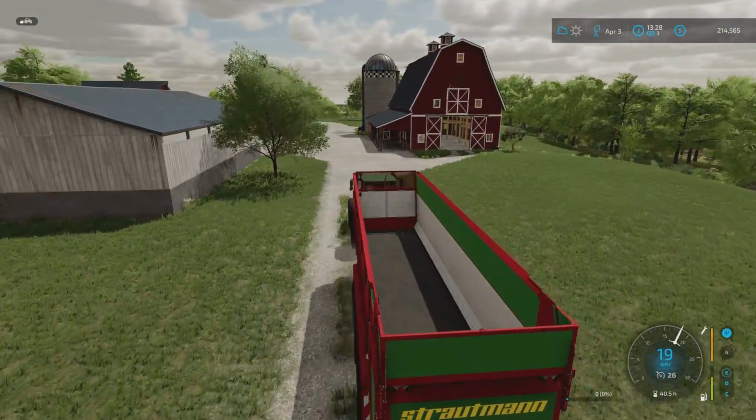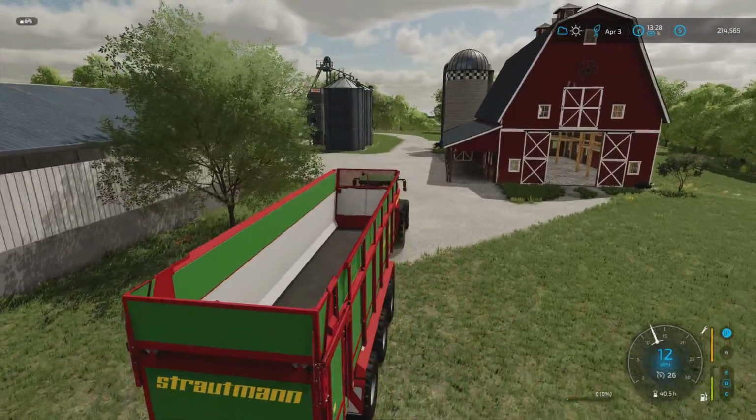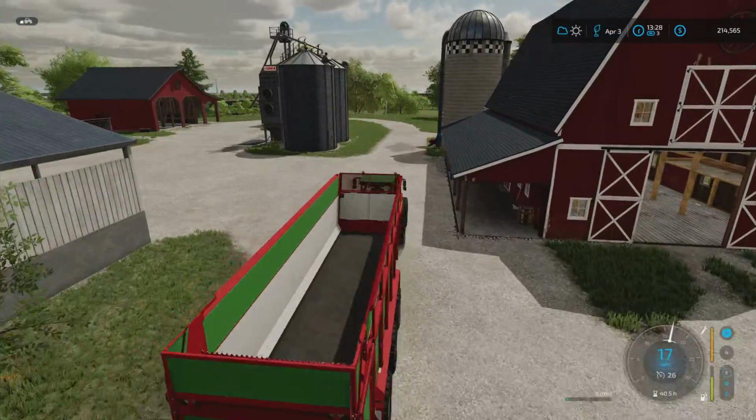Okay, I've been giving it some thought. I'm up here to gather the silage that's being processed up here.